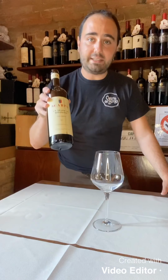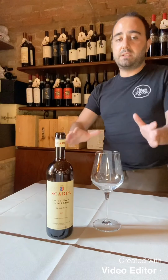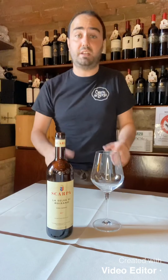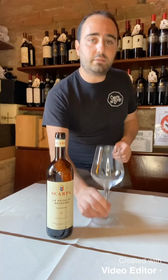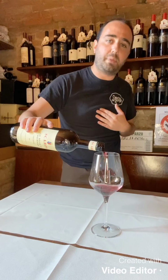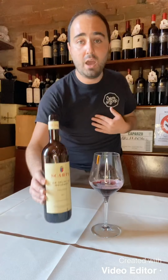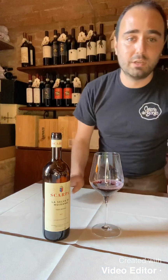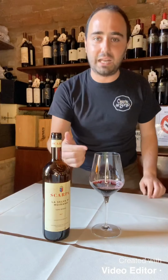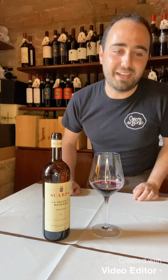Second, you need the right temperature of the wine. For red wine, we go between 16 and 19 Celsius, so between 60 and 66 Fahrenheit. You need the right glass, and it has to be filled a maximum of one third of its capacity. This is very important because it marks the difference between a wine lover and an alcoholic. If you fill the glass to the top, you don't need a sommelier, you need some psychological counseling. Remember that.